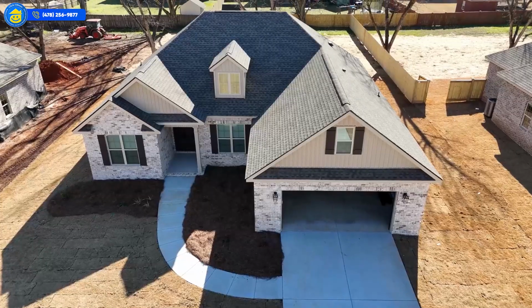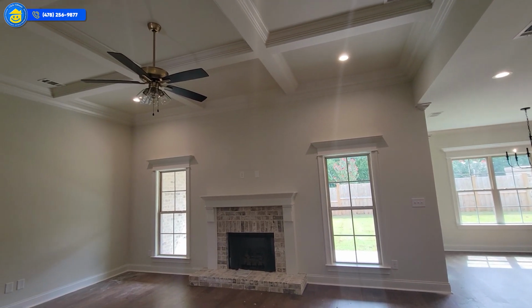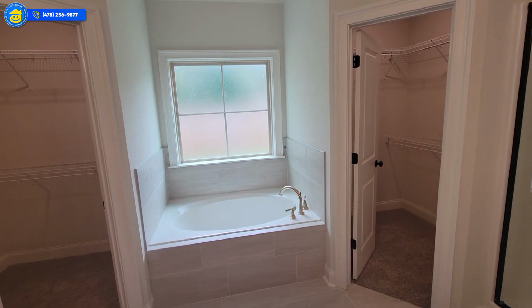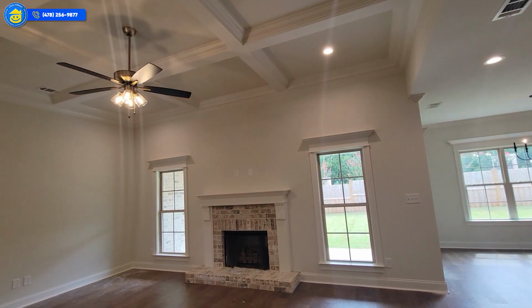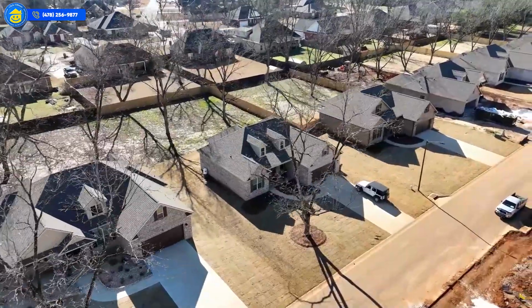Now if you go inside, these houses have got a split floor plan to keep the rugrats on one side and the parents on the other. Granite countertops, ceramic in the bathrooms and some of the showers, and either LVP or ceramic tile flooring. And look at them adding a classic touch with the coffered ceilings and real brick fireplace. If you bought a historical house, you'd have the real thing.